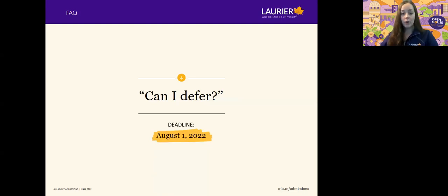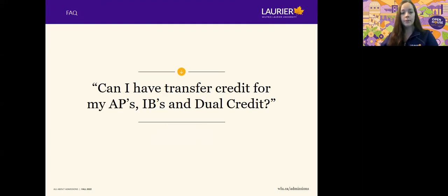Can you defer your offer of admission? You can request to defer your offer of admission from fall 2022 to fall 2023. To do this, you must have received an offer of admission, confirmed that offer of admission, met all conditions of your offer, and applied to defer by August 1st. Deferrals are not guaranteed, so if you're interested in this process, please check out our website for more information.